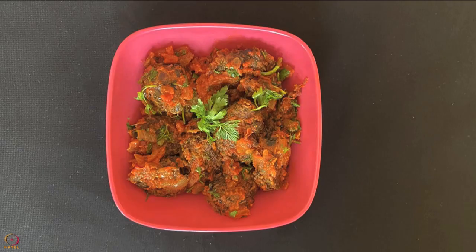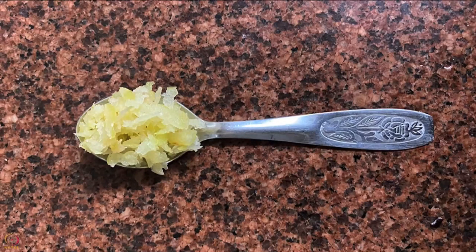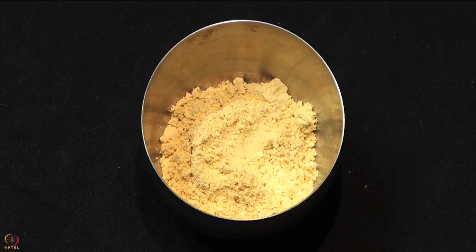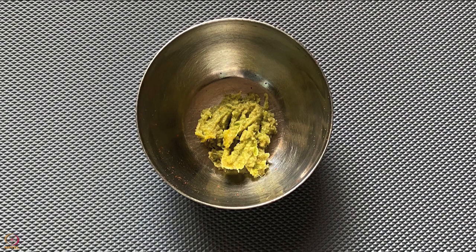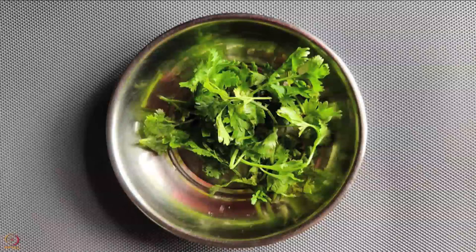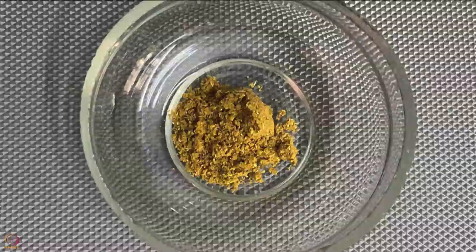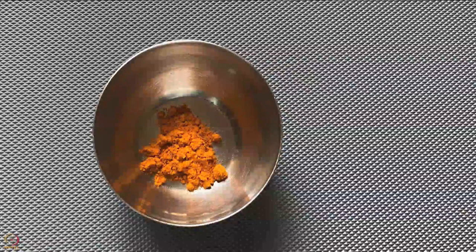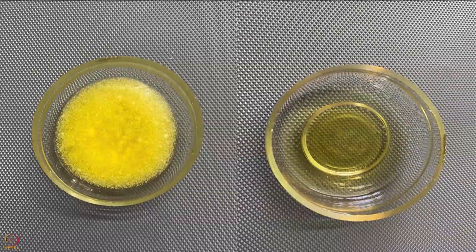The third recipe is amaranth leaves curry. Ingredients required to prepare this recipe are 60 grams or 1/4 bundle of red amaranth leaves, 1 teaspoon grated gooseberry, 1/2 cup roasted gram flour, 1 small onion, 2 small tomatoes. Other ingredients required are 1/2 teaspoon ginger garlic paste, 1 green chili, 1/4 cup coriander leaves. The spices needed are 1/2 teaspoon red chili powder, 1/2 teaspoon coriander powder, 1/4 teaspoon turmeric powder. You also need salt to taste and 1 tablespoon of ghee or oil.